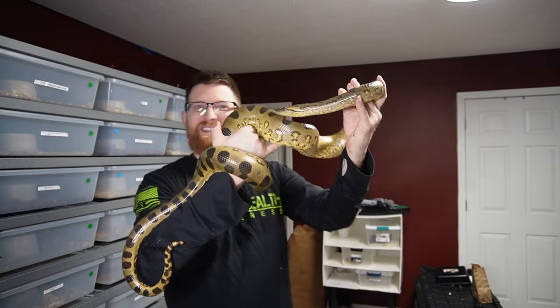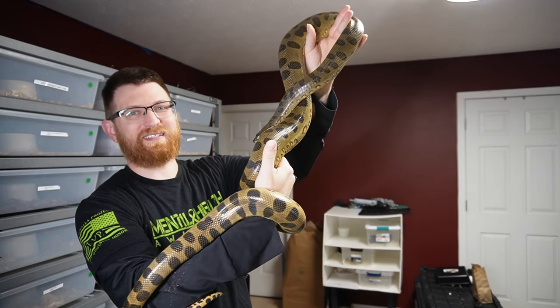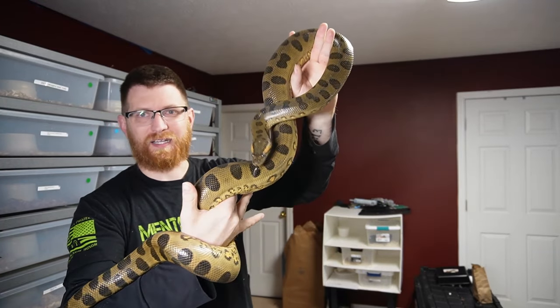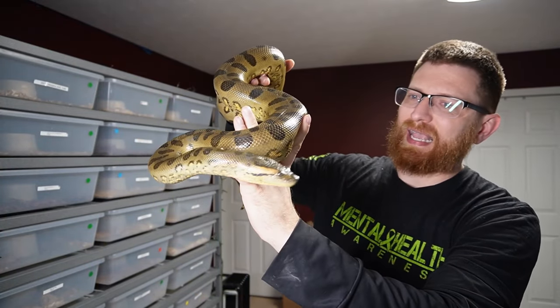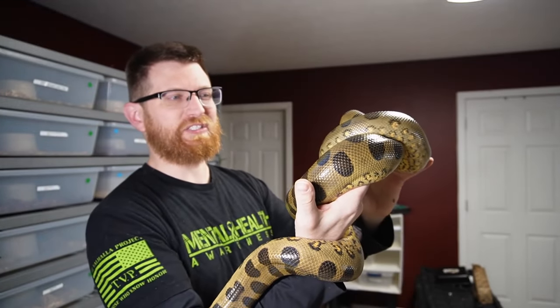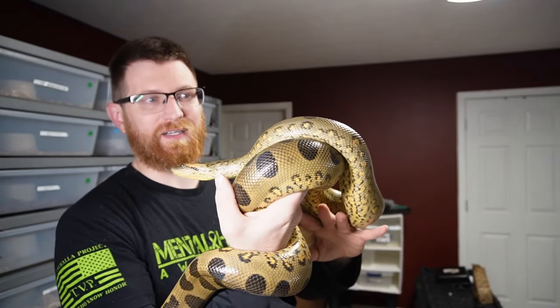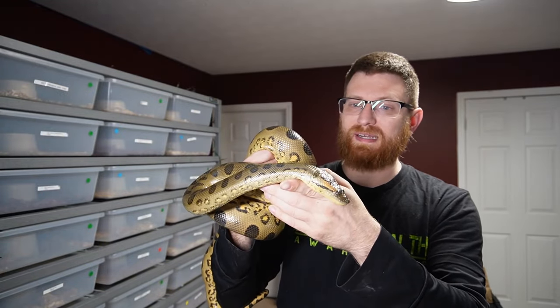All right, wow, I really have to step back for this lady. So this is Pop-Tart, the 2019 green anaconda. Some of you guys asked how old she was. So she is 2019, and she really sheds probably 3 to 4 times a year. But this year, now that she's getting bigger, I'm feeding her larger meals naturally, so I think she's going to shed out quite a bit more this year as she's hitting her growth spurt right now.